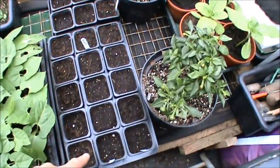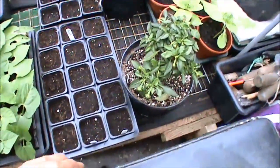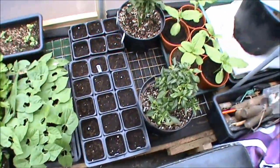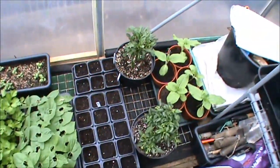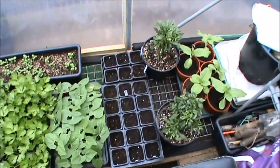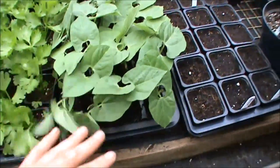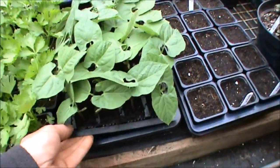I've sown some more sweet corn. And what else have I sown? A few more cucumbers, because it didn't have a great germination. I think I got 27 out of 40. I've had complete 100% germination on my cobra beans.